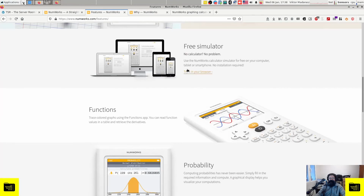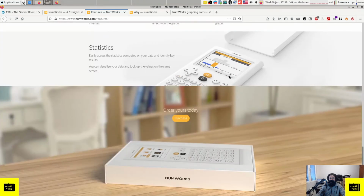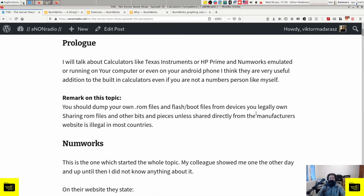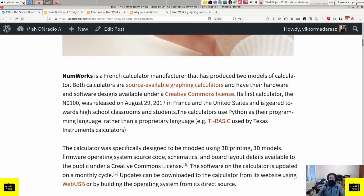So this free simulator is also one of its advantages, to be honest. And yeah, this was the calculator which started the whole topic for today. It's good to know that NumWorks is a French calculator manufacturer. They already produced 2 models of their calculators. Both of them are source available graphing calculators, both hardware and software design being under the Creative Commons license.